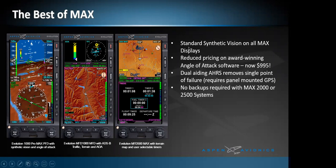What's really cool is we've added synthetic vision as standard. You don't have to pay for that anymore. It just comes with the system. We've also reduced the price of angle of attack. That was $2,000. It's now $995 to add angle of attack. I highly recommend that if you have an MFD or if you're going to add an MFD. It's a nice big fat indicator, I'll show you in a second. But having angle of attack is really nice for the first 1,000 feet and last 1,000 feet. It's a great stall awareness system.